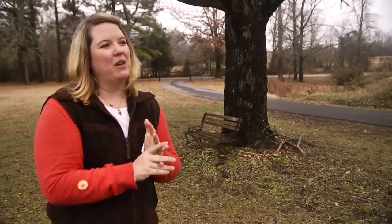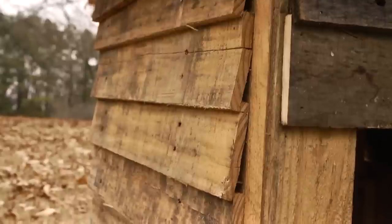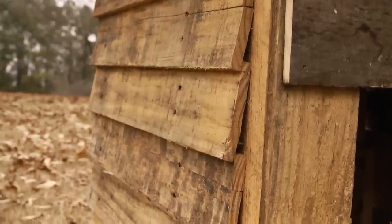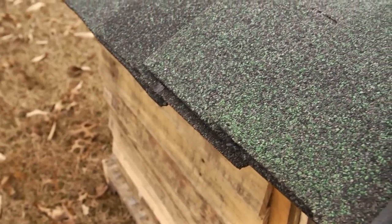Also, we recently built a doghouse out of pallets. When we had flooring delivered for our house, it came on these huge pallets. And so we didn't want to just burn those or throw those away. So my husband took them all apart and built a doghouse out of them so those weren't wasted and it was free materials. So that was one way we upcycle.